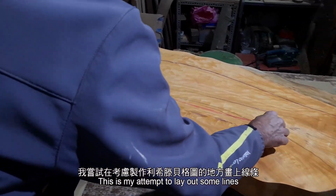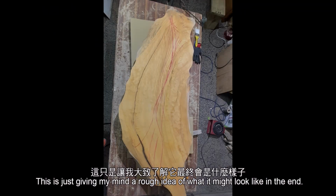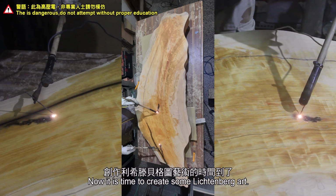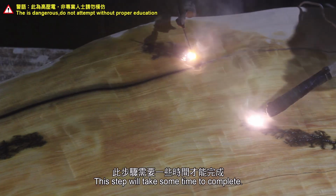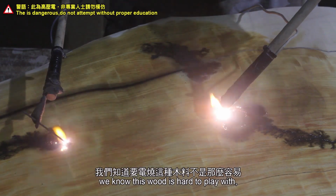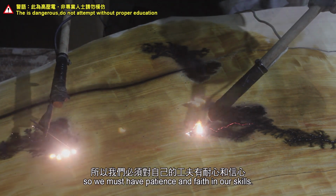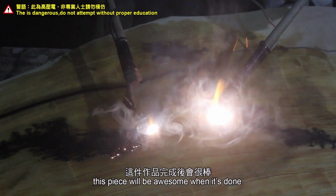This is my attempt to lay out some lines where I am thinking of putting the Lichtenberg patterns. This is just giving my mind a rough idea of what it might look like near the end. Now it is time to create some Lichtenberg art. This step will take some time to complete. From past experience, we know this wood is hard to play with, so we must have patience and faith in our skills. But I know in my heart this piece will be awesome when it's done.